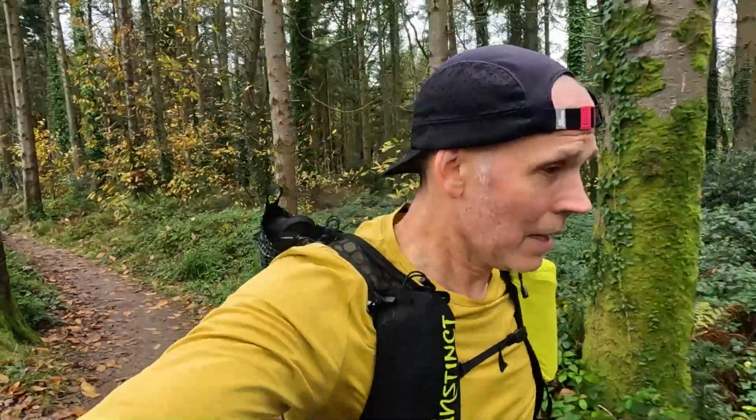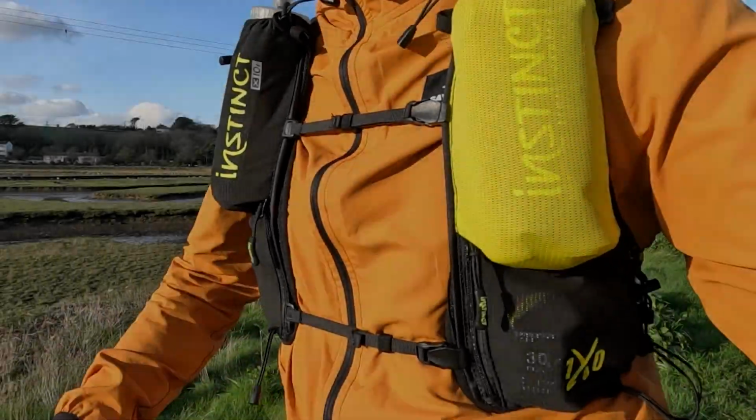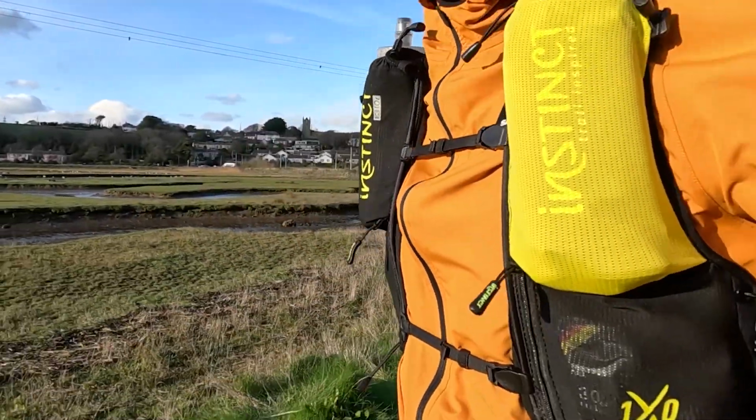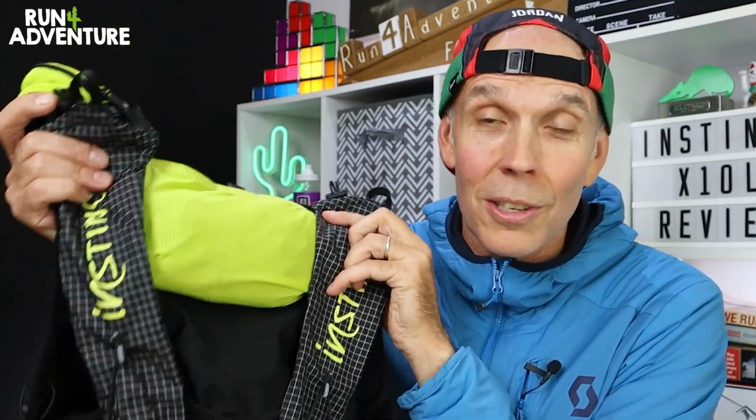But over the last month or so, I've probably taken the vest out 7 to 8 times, some shorter efforts with minimal kit and some longer runs with it fully loaded. So let's dive in and find out how the vest and this dual pole quiver system have performed.